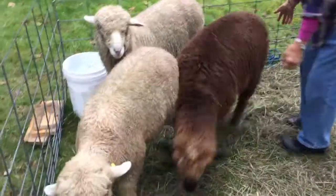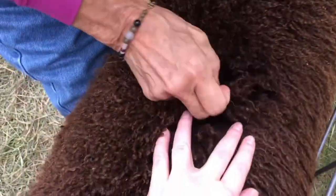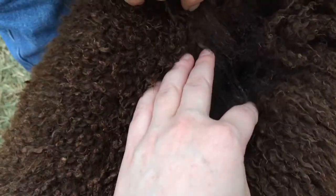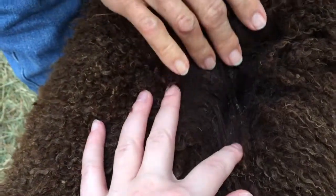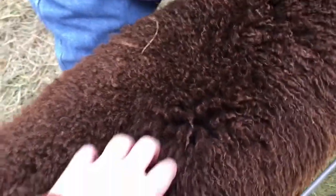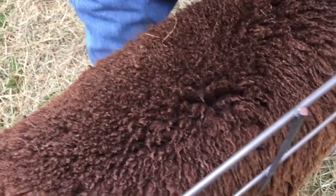So the difference between the outer coat and the inside. All of that will wash out. That's why sometimes people keep the coat on them, like a jacket. But you see how much more crimpy this is? And it's just a hair coarser, but not as coarse as some of those skins that you felt. That's the fat softening up that fiber.